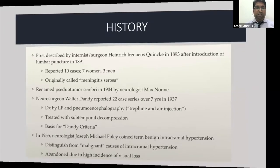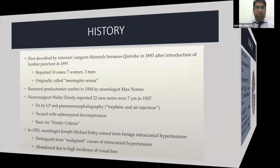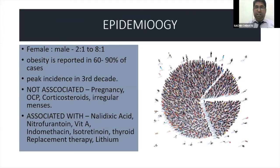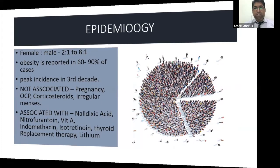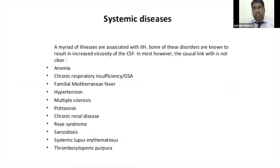As far as epidemiology is concerned, it is more common in females. Obesity is reported in almost 90% of cases, with a peak incidence in the third decade. There are myths that this entity is associated with pregnancy, oral contraceptive pills, corticosteroids, and irregular menses, but it is not. What it is associated with are certain drugs like nalidixic acid, nitrofurantoin, vitamin A, indomethacin, isotretinoin, which is frequently given to younger people for acne, thyroid replacement therapy, and lithium. Apart from that, certain diseases are associated with idiopathic intracranial hypertension, and some of these disorders are known to result in increased viscosity of the CSF. So that is one of the reasons.